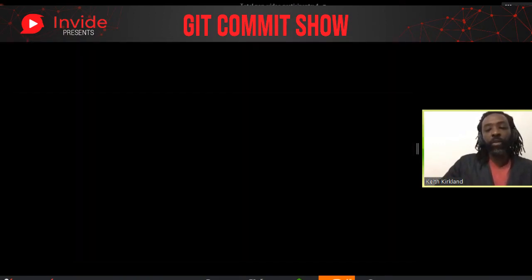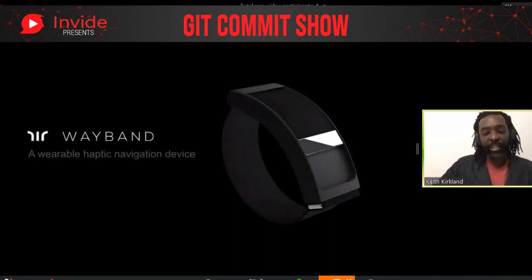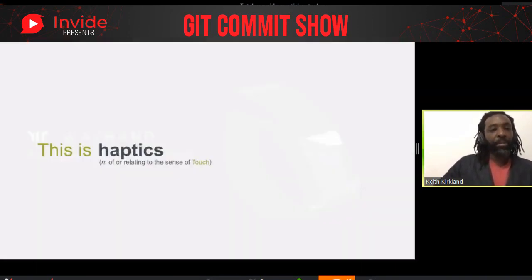And the way we explored this space is we built a wearable product called Wayband, which is a haptic navigation device. And I'll get into a bit about how it works and what we've used it for. But mainly, I want to start with this idea of haptics.